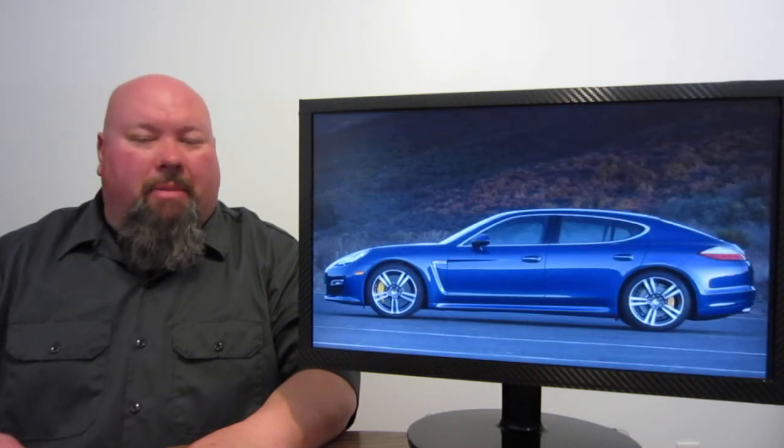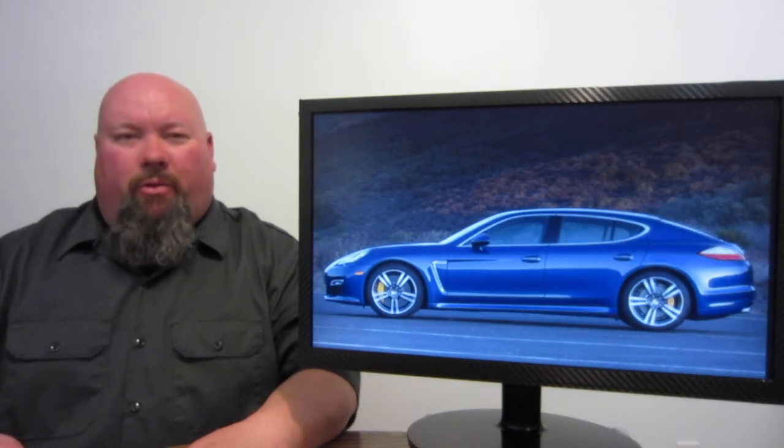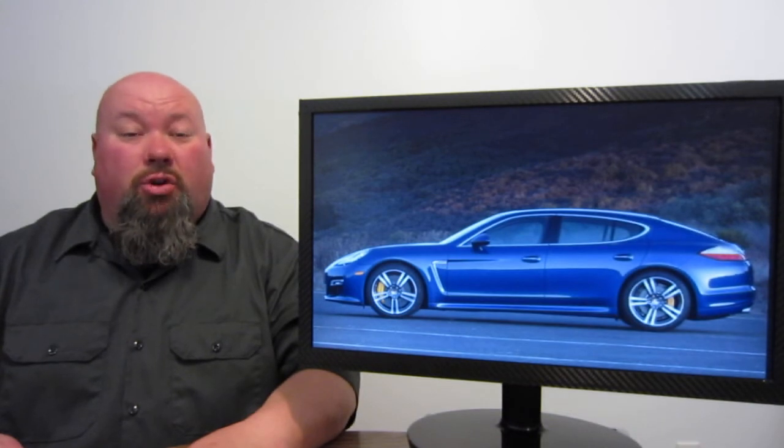What about the Panamera? What if you built a smaller sedan version of this, or even, dare I say it, when they were rumored to be building a 2-door version of this machine, maybe going to be called the 928, a little tip of the hat to the old 928 Porsche from back in the day?